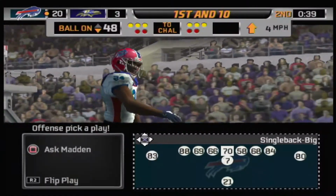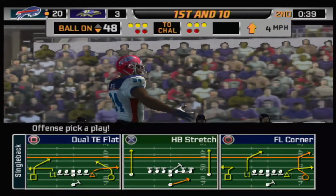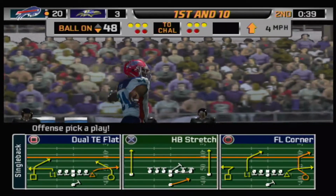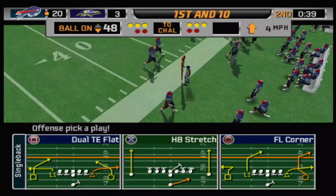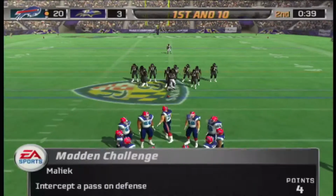He has a strong, accurate arm, but he can also be a little reckless with the ball, taking some risks downfield that he really shouldn't. He's got to do a little better reading the defense. Throwing like that into a zone coverage, you're going to get into some trouble.